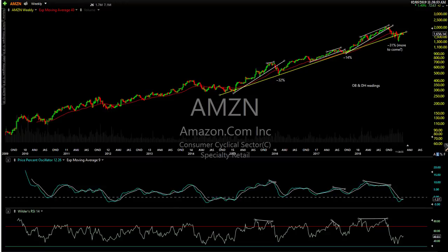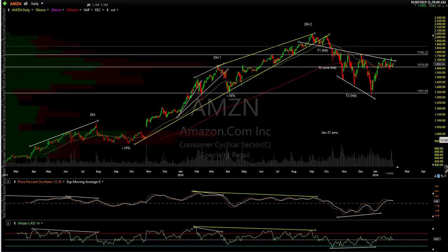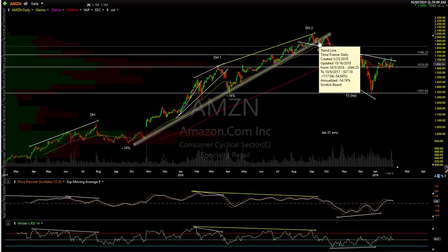I told you we'd focus on the weekly charts, but there's just two stocks I want to look at on the daily. Amazon is one of those. Let's go to the daily right here. Let's see what happened with Amazon. So here was a divergent high, and here was a rising wedge. This triggered the big correction that we had in Amazon.